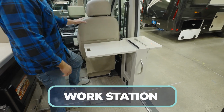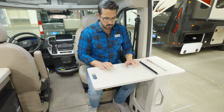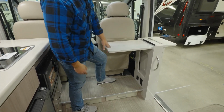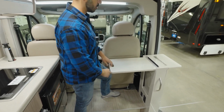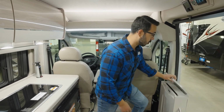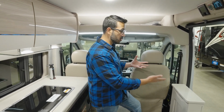Of course, we're in a Class B, so the seats do swivel around. So the passenger can swivel. They'll be able to have a work area right here, and you have electrical outlets right down below, both in the form of 120 as well as your 12-volt USB ports. So you have some options for your equipment based upon what you're using. But I really like that. I think it is quite handy, and it really helps fully utilize all the space when you are parked.